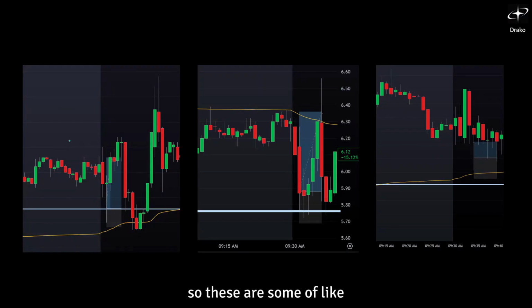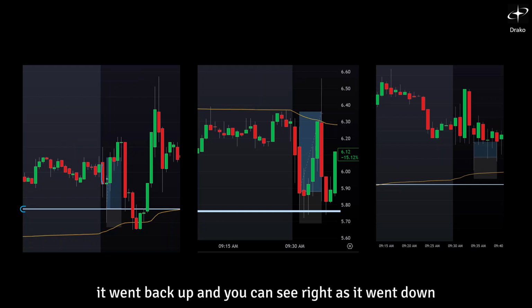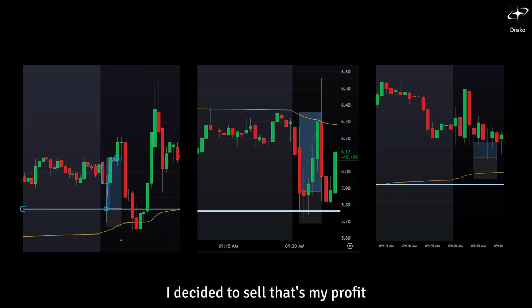So these are some examples of my entries and exits. These are some real trades. You can see this line over here is what we're going to call support. So I've identified the support level. The stock opened, it went down, it went back up, and you can see right as it went down to my support level, that's when I bought it. I bought it right over here. Then the stock ended up going up and up and up, and when it hit this level, I decided to sell. That's my profit.